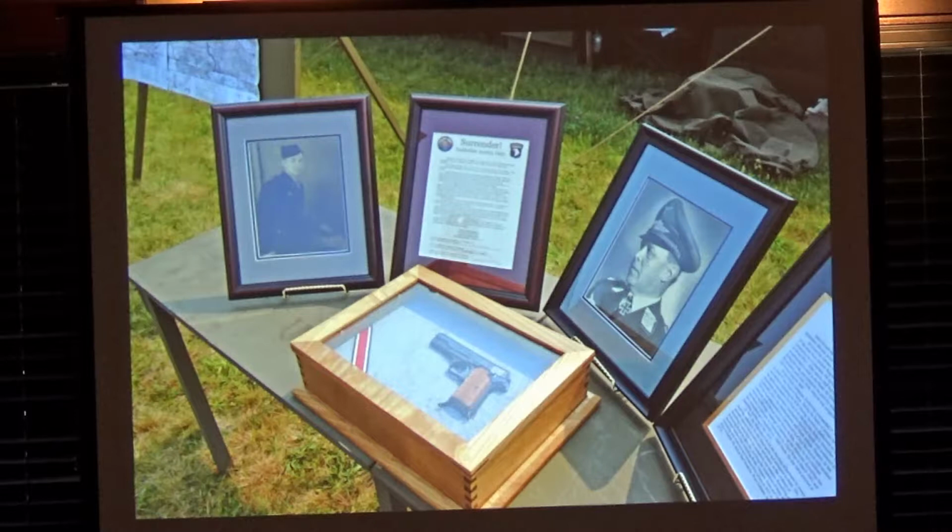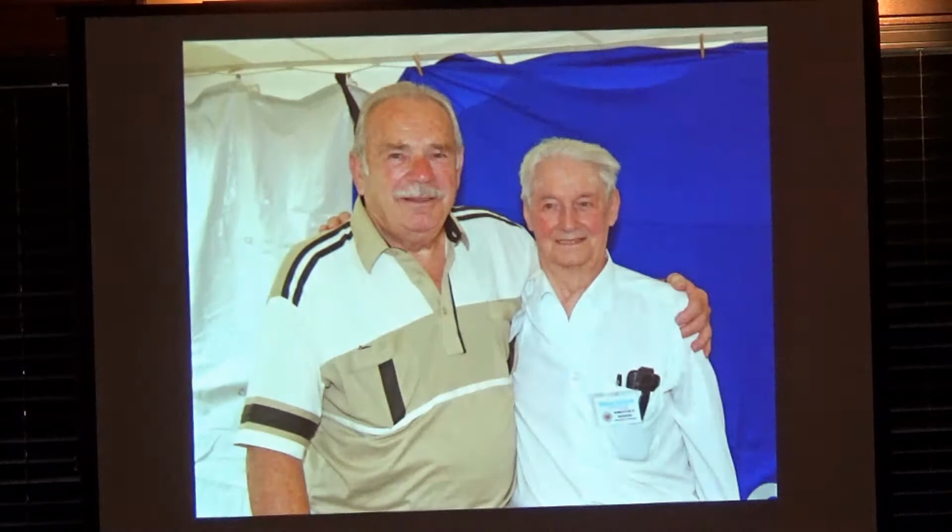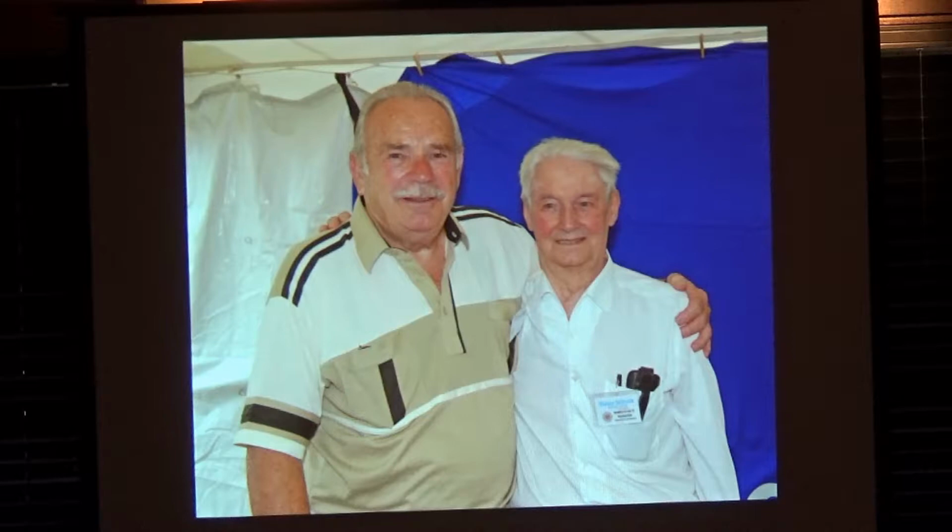That gun was obtained from the German guy whose picture was framed by the guy in yellow. I can't remember. This is all embarrassing, but at any rate, these two guys, I forget who was who. I think the German guy is on the right and the American guy is on the left. They were in some kind of dogfight situation over Germany, shooting at each other. And 50 years later, here they are explaining how they did all that to each other, and they missed, so here they are.